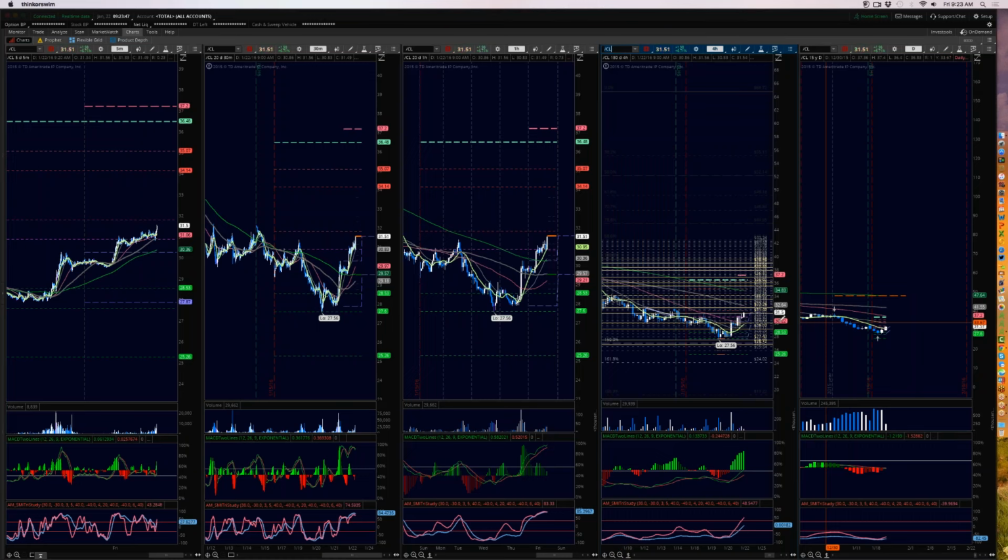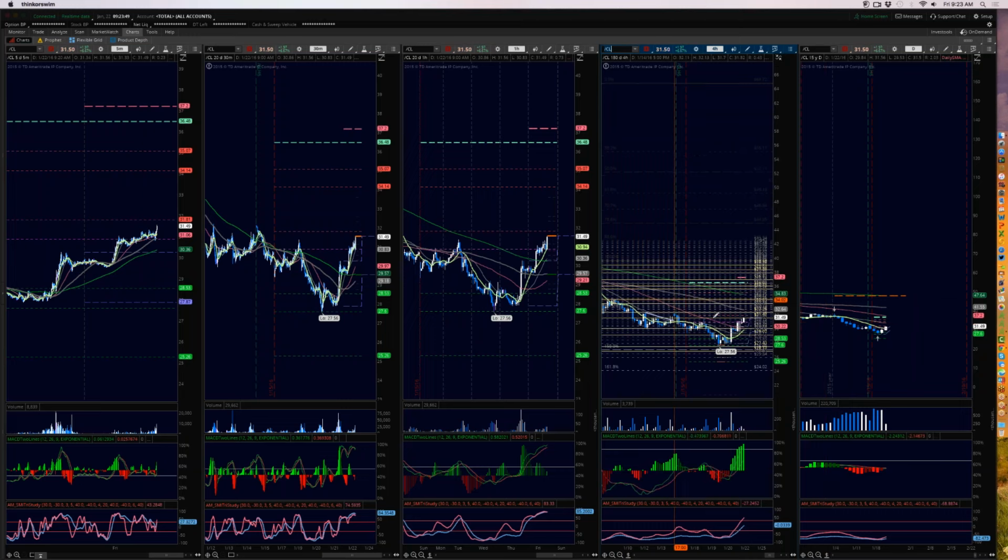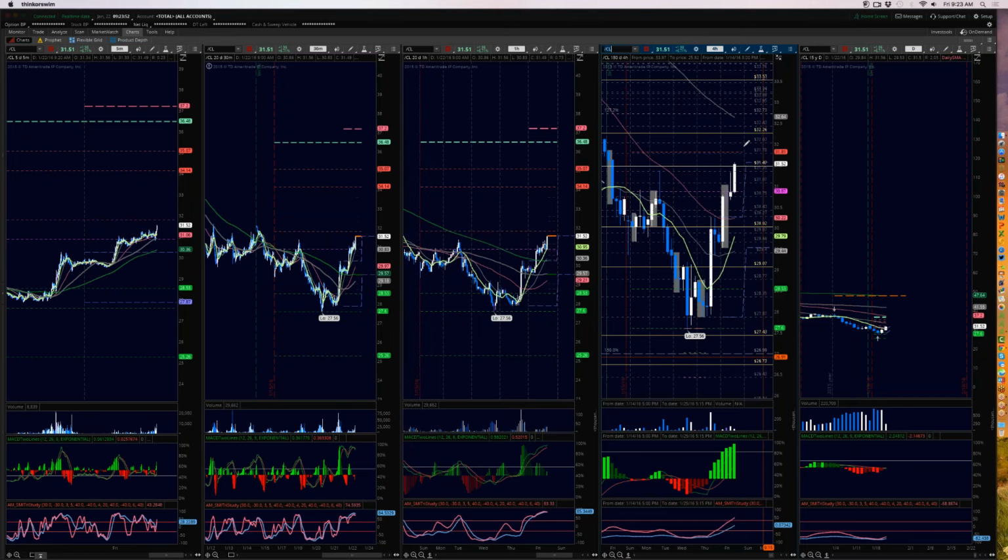Pretty big mess. 31.47 sitting right there for us. And then, of course, we can see 32.26 up above here. Look at where we are in relation to the box. This 31.60 is almost right where this chart stopped on the high, and it's this congestion area in the box from several days past. But do you actually see anything that's telling you it's going to stop there? I don't. I really don't.